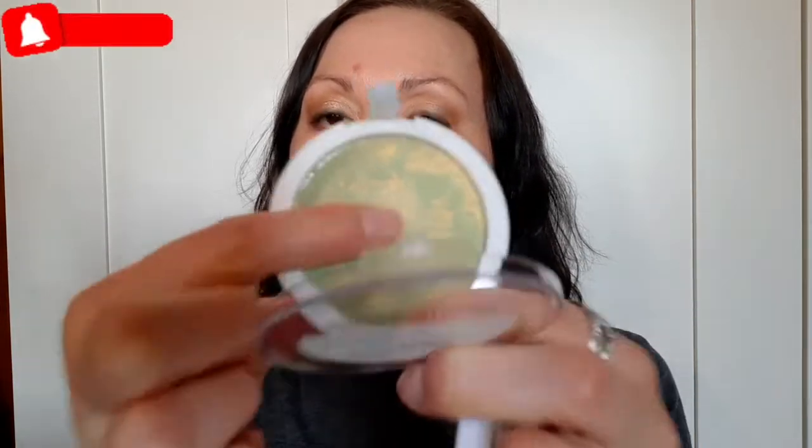This was another one inspired by a YouTuber. Come on. Okay, so when you open it, you have a mixture of colors. I know even though it looks green, when you apply it, you cannot see that green. It disappears. It melts into your skin. And since I have pink undertones, I'm gonna give it a try.